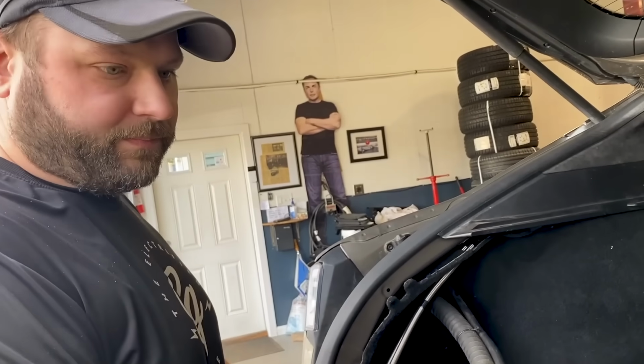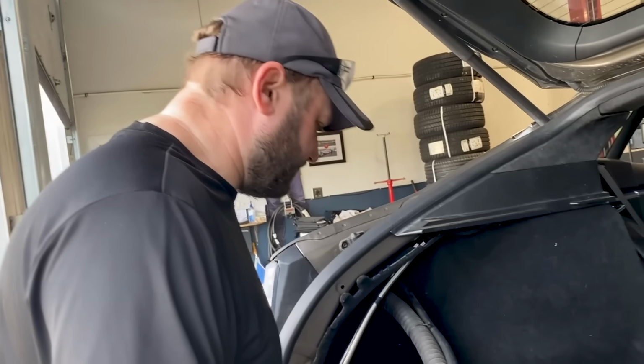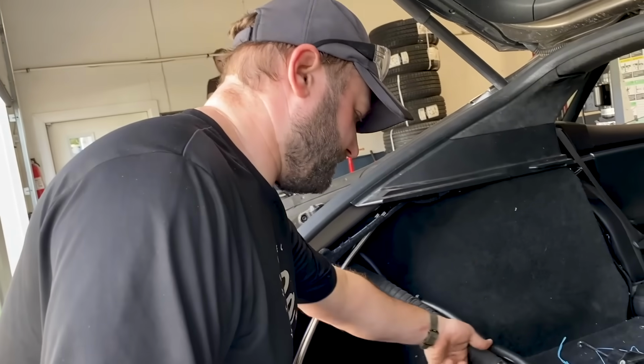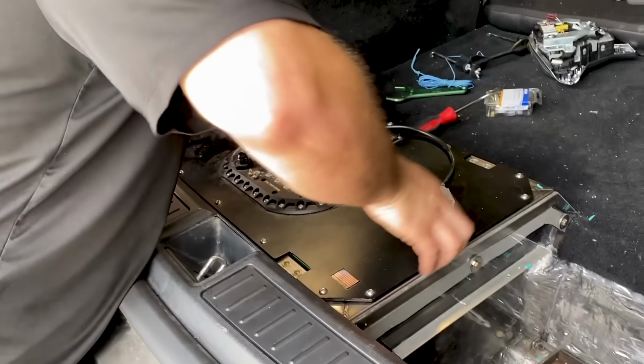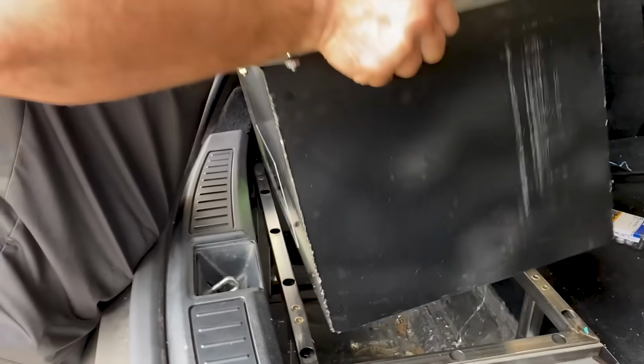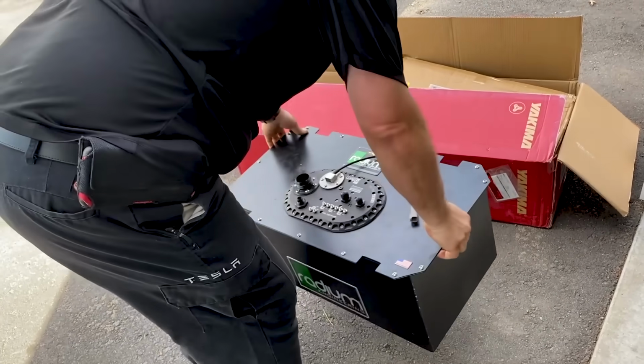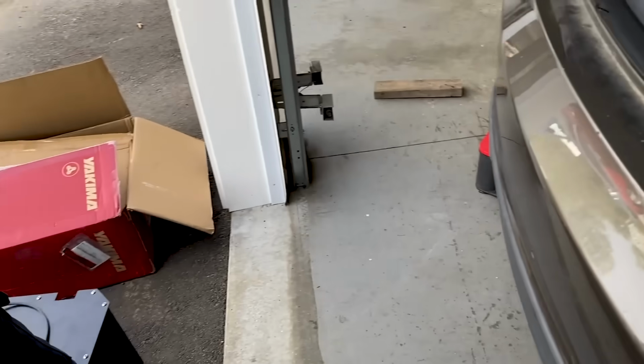You've got to remove that trim piece to pull the fuel cell. I took the trim piece out already, but the fuel cell's tight in here. Just trying to get your fingertips in here. Good thing there's no gas in it. Yeah, if this was full, forget it. That thing's living in there forever. Once we put fuel in, it's staying in.